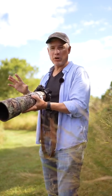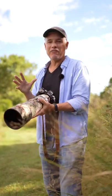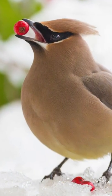Bring bug spray in the summer, wear gloves in the winter, because wildlife photography requires spending hours, weeks, months, years out in the field. Also, go out when the conditions are bad. Some of my best shots have been in the rain, in the snow. Just make sure your gear is protected.